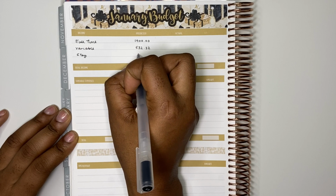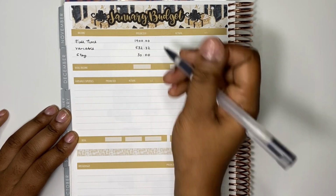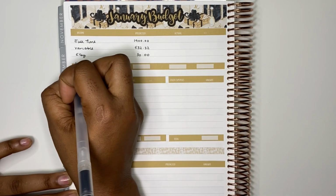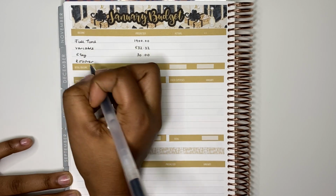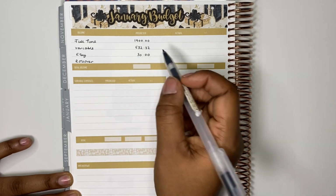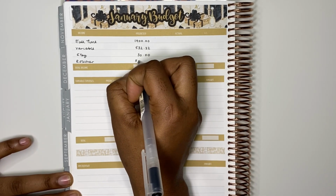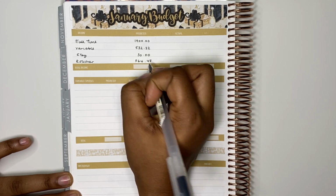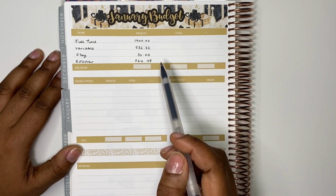And then we are going to put down my Etsy income next. So Etsy, I always put down £30 because I only pay myself £30 from the shop. And then we also have a rollover for this month, and this is the money that I had left over from my December budget. So we have £564.48.